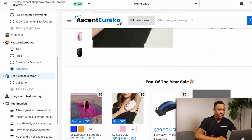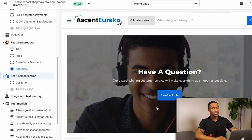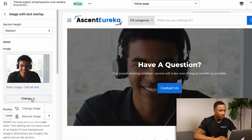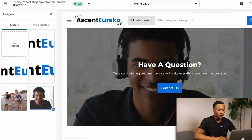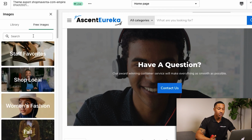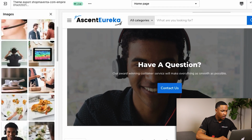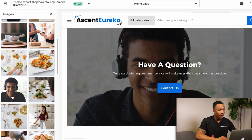And then after the collection, you want to go ahead and put a little contact us section, giving them a very welcoming photo. Now you can find some great photos on here for free on Shopify, or another free source that you can go to. You can go to a source called Unsplash, and they have amazing quality photos on there that you can get for free as well. So another example, we put like customer service. And then as you see, there goes that photo that we have right there.